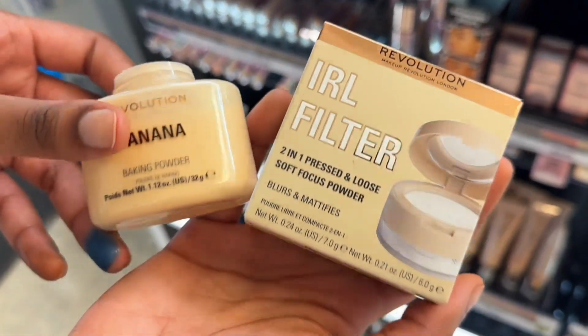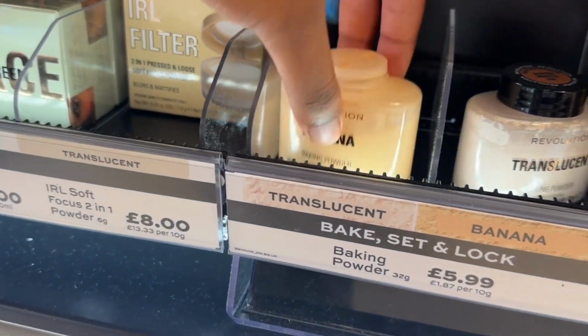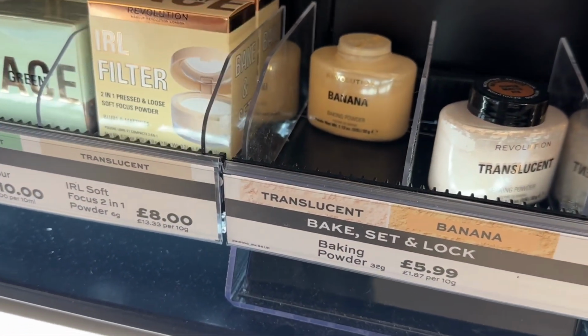Then you guys also know I had to go and tell you about the Makeup Revolution one. I know this is cheating, okay, but this is just so good. And they also have a 2-in-1, a pressed powder and a setting powder, which I think eats, and it's only £8. Just saying, okay? The setting powder is £5. Just saying, you don't have to include this one, but just saying.